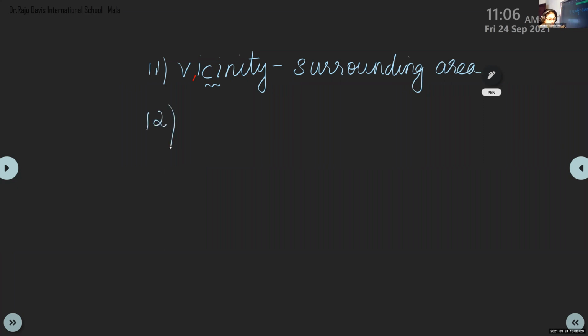The 12th word is M-I-S-H-A-P. And this is a noun. How many syllables are there in this word, Sian? In the second word? 2. Yes, 2 syllables. So as per the rule, where should the stress be placed for the nouns with 2 syllables? On the first syllable. First one, exactly. And you read the word as mishap.